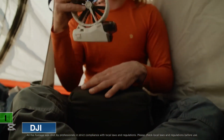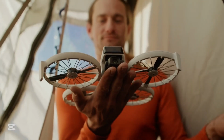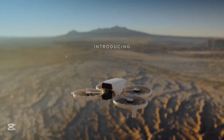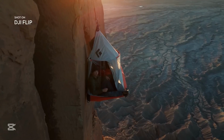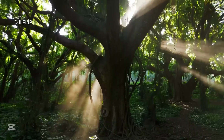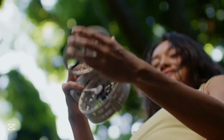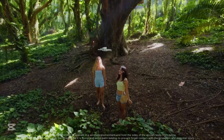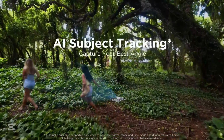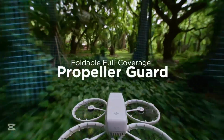Number 1. DJI Flip. The DJI Flip is a revolutionary drone that combines portability with professional-grade features, making it a favorite among content creators and travelers. It features a 1.3-inch CMOS sensor capable of capturing 48 megapixel photos and 4K video at 60 FPS, ensuring exceptional image quality. The drone's 3-axis gimbal provides unmatched stability, even in challenging conditions.